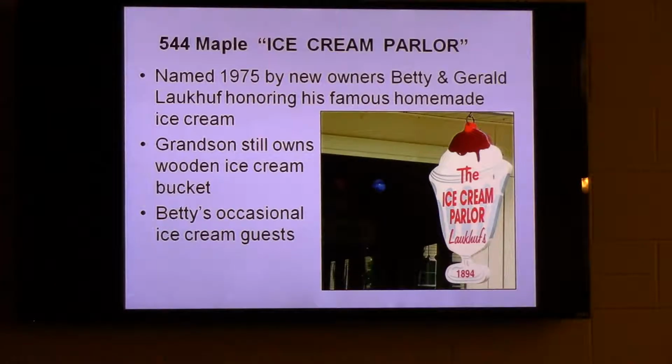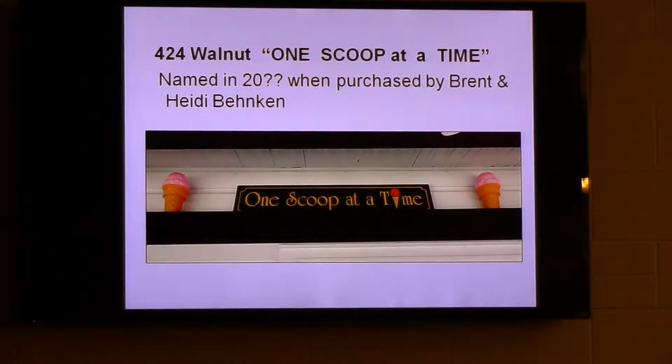This is actually the second sign, but she had the original one and took it to sign painters who recreated it, and it is indeed a charming, charming sign. One scoop at a time.